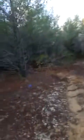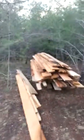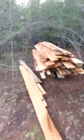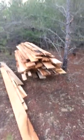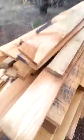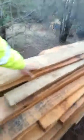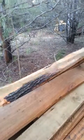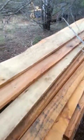There's a pile of barn wood we just bought. We found a sawmill where we can buy odd shaped and odd sized lumber with bark on some of them or whatnot. But most of it's good. Really, $100 a pallet. Some of them have places in them where the saws dip down in. It's kind of irregular, but it's going to work really nice.